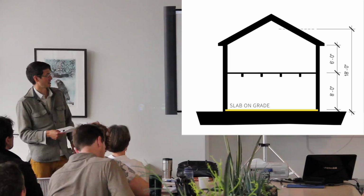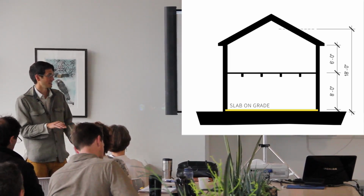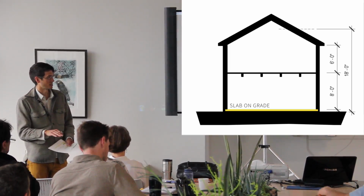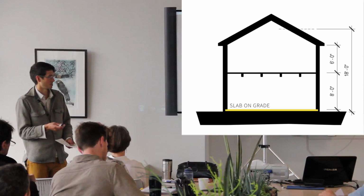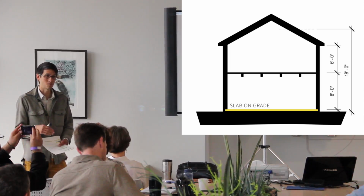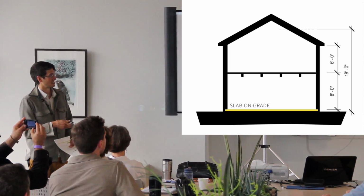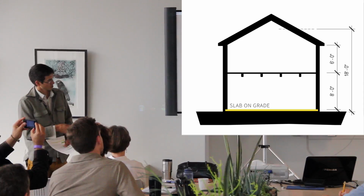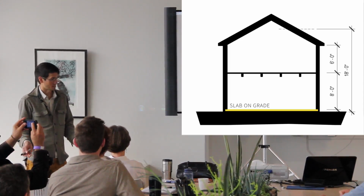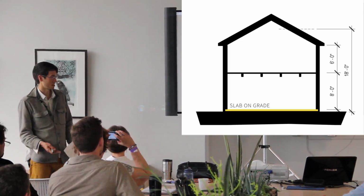So a slab on grade is great because it brings the interior floor as close to the ground as possible, which in ADUs, 6 inches or 18 inches can be really important to how that upper floor space pans out. And also if you want to have an exposed concrete floor, that's a really easy way to do the flooring that's inexpensive.